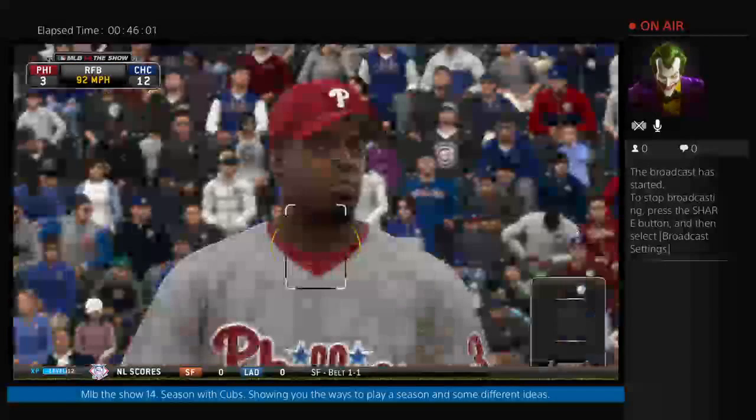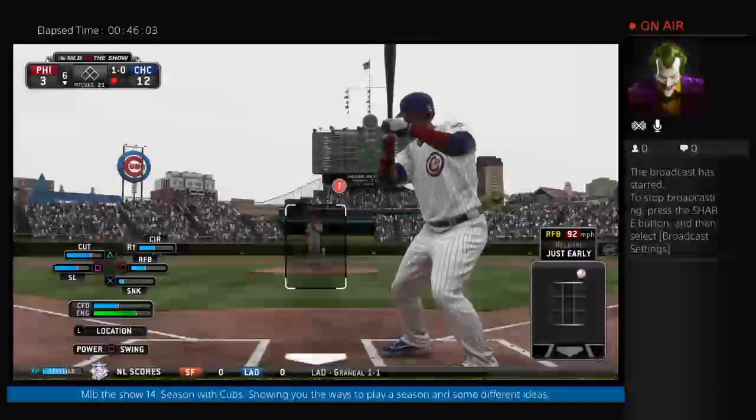Jason Hayward is at the plate as he watches ball 1. I doubt he wanted to get in quite so tight with the hard stuff there, but hey, this is a guy with good opposite field power, so you don't want to just give him free rein to lean out over the plate.